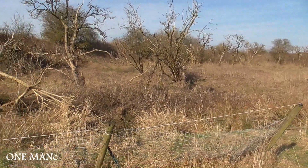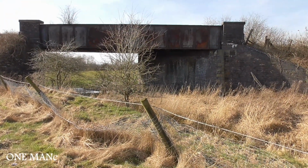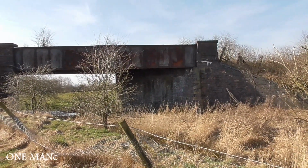So here it is, the line is coming round. Can you see the bridge? It's going underneath the bridge. It's going to curve round to meet another curve that's coming from the Wigan side to make a line through to Bickershaw. So there's a nice triangle in the middle of all this.